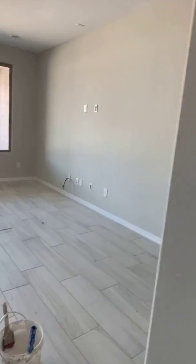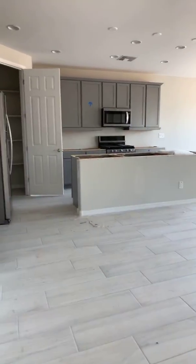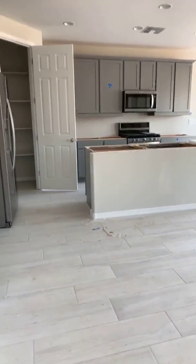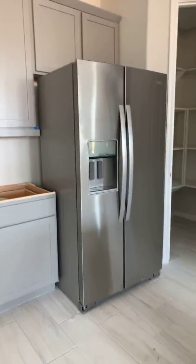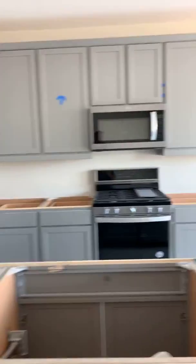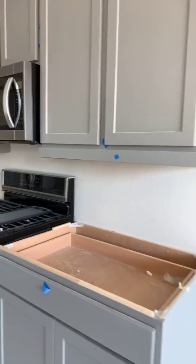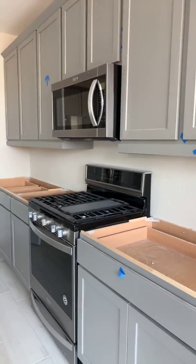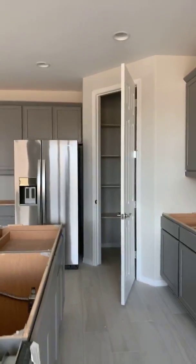Inside laundry. And so they're still putting in countertops, but we can take a look. Got the gray cabinetry. Will include refrigerator, Whirlpool appliances. It's got the extended length cabinetry, 6-panel doors, lots of windows.